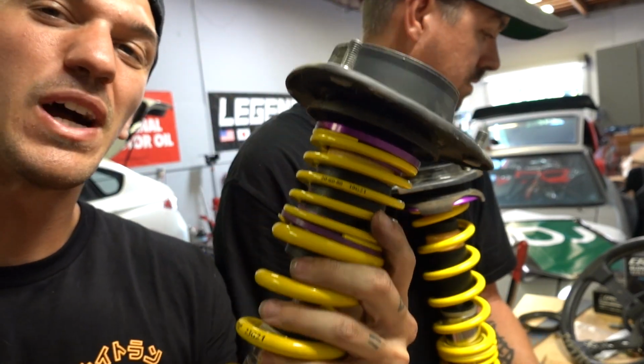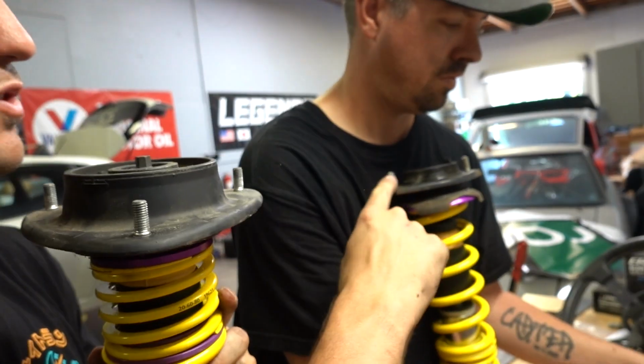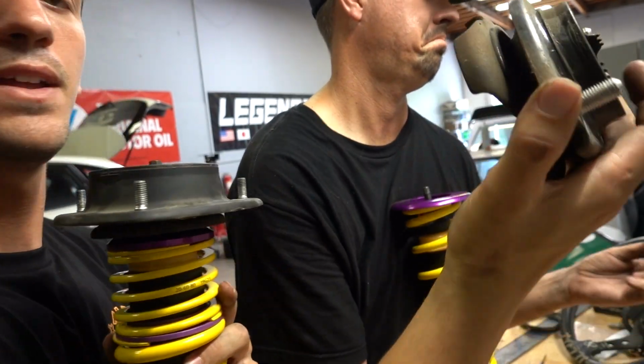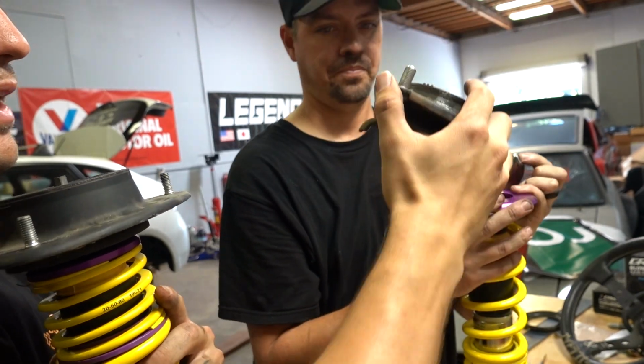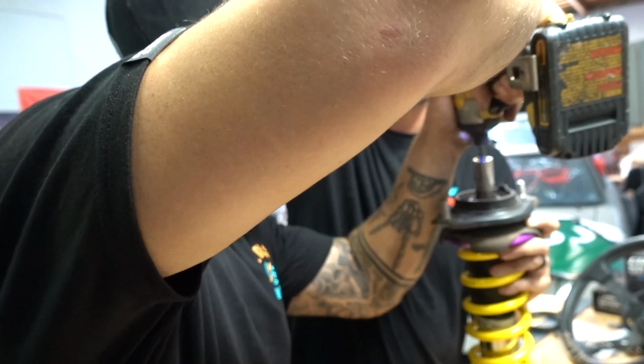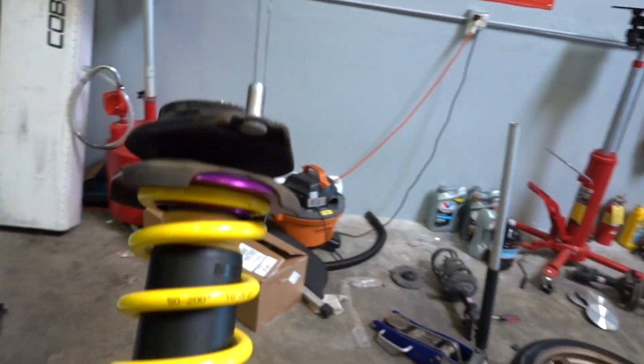Both front coilovers are now complete. Top hats are on, and we can move to the rear, which is just a little bit different. We're taking the top hats from the stock ones and throwing them back on to the KW, and then we'll be good. Okay, rear coilovers are done now too.